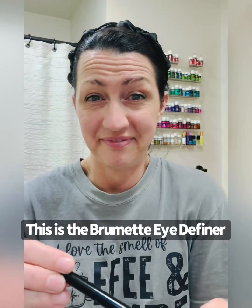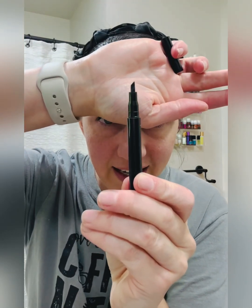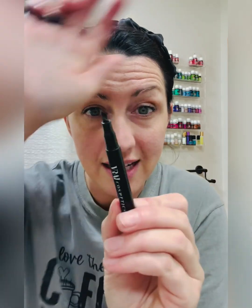So I just brush my brows, and then I have the VRAI brow definer. It's brown. I don't remember what colors there are. Aren't I really good at this? I don't know anything. Okay, so the cool thing about this is that it's like an angled marker. So it's got this nice tip, so you could essentially draw lines. So I'm gonna do that, but I can't look at you while I do this. So I can draw lines in.